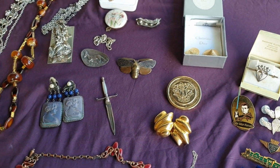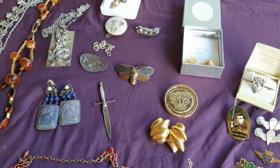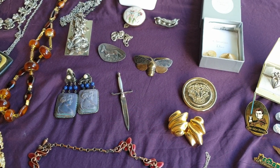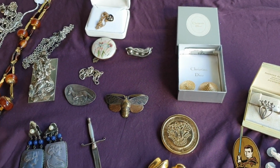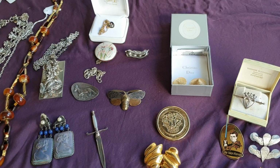Oh, the other thing is I found a Chanel brooch. But do you think for the life of me I know where I put it? I hunted everywhere for this stupid brooch. I put it somewhere safe so I'd be able to find it for the video, and I don't know where it's gone. So there was going to be the Christian Dior and the Chanel brooch, but it's gone walkabout. So when I find it, I'll take a photo of it and I'll put it up on Instagram.